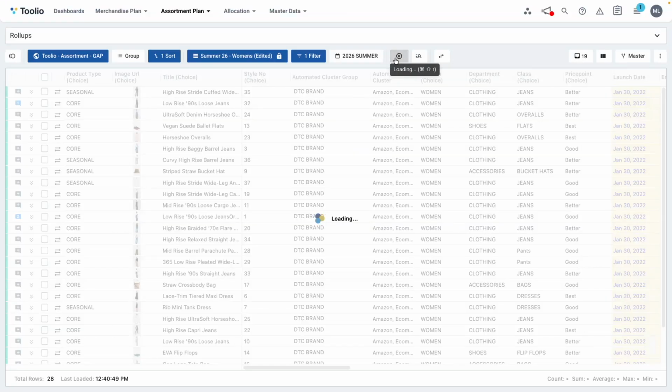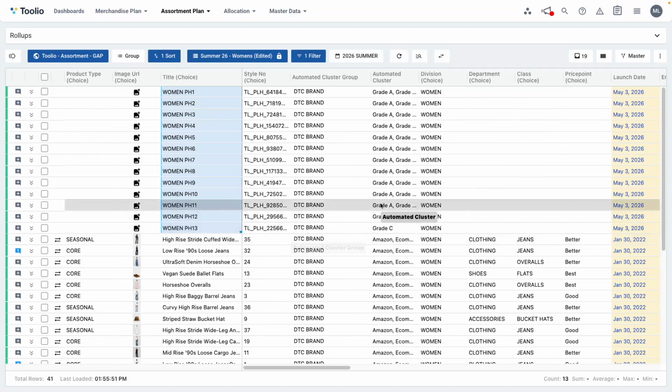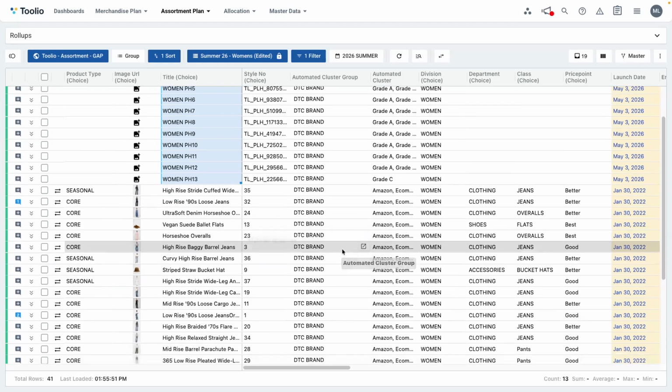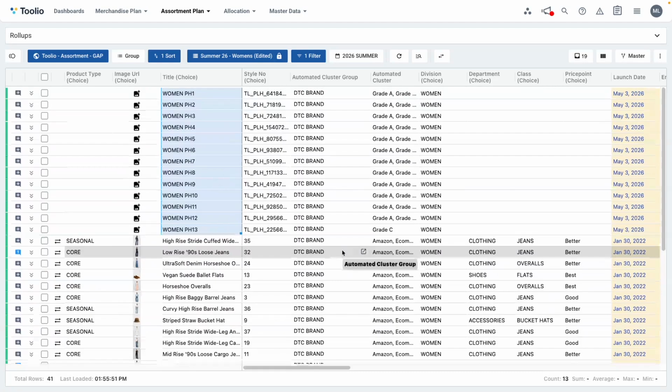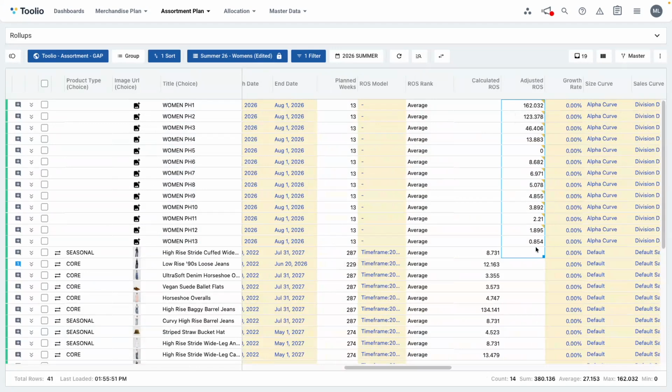Underpinning all of our modules is the concept of true demand. Rather than planning off raw sales, which are distorted by out of stocks, Toolio's calculations are designed to reflect what customers actually want to buy, not just what was available. This matters because the same demand-driven logic carries forward into allocation. Our rate of sale recommendations, generated in AP, at the cluster, by channel, by store tier, feed directly into allocation strategies, ensuring that the inventory optimization engine is pulling stock to stores based on a true projected demand, not historically distorted sales patterns.